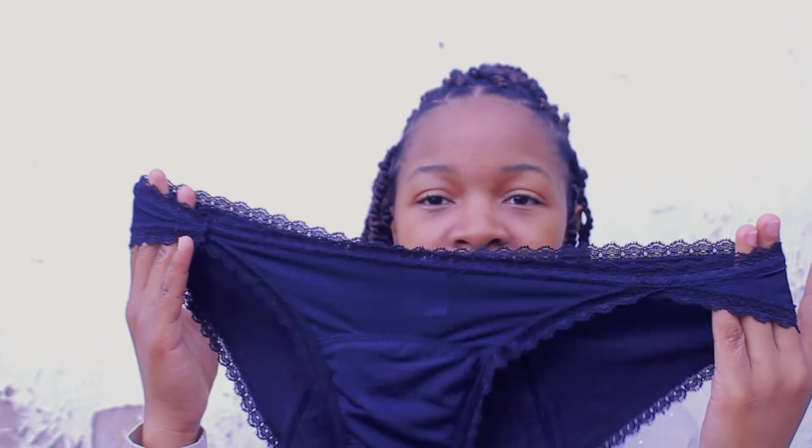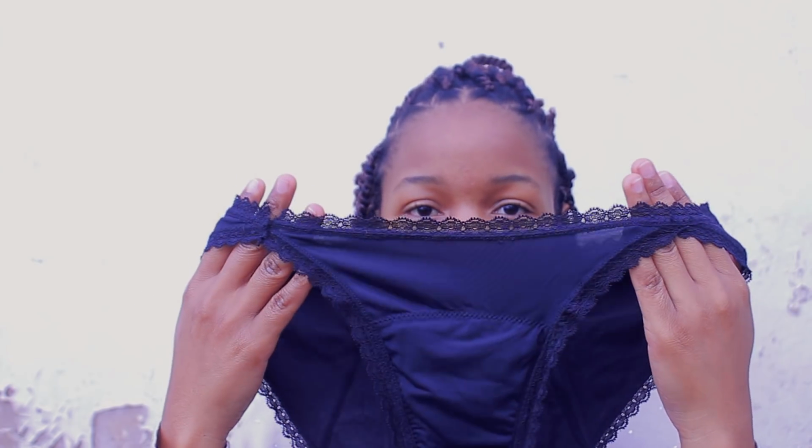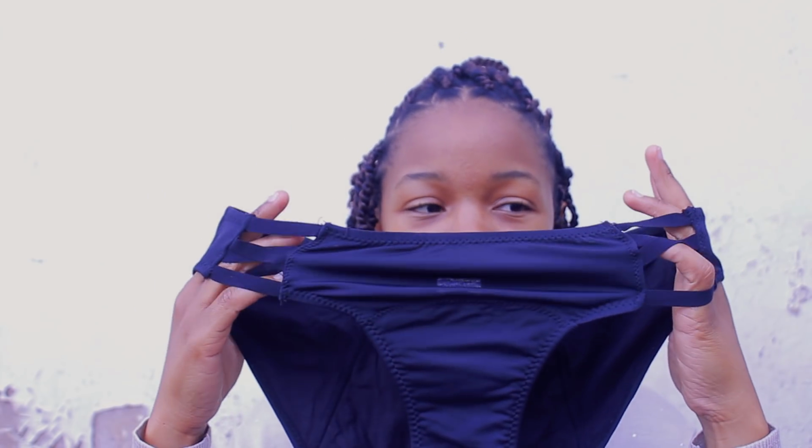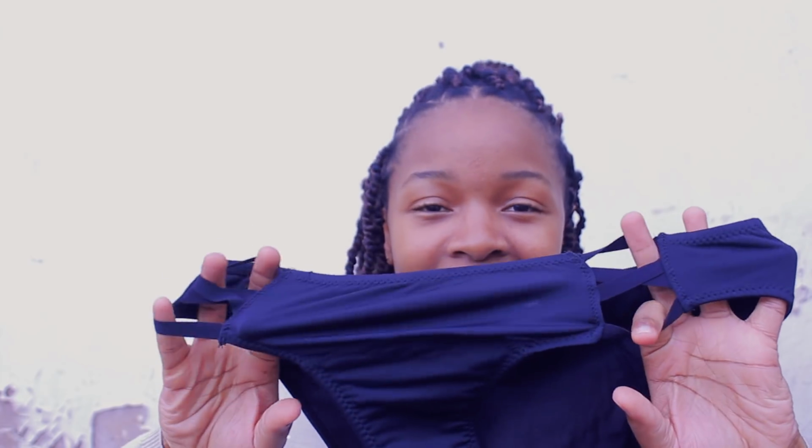I got this one that's more of a thin strap pair, I guess, and then the second one is the same kind of cut, but it has these cute little straps on the sides. It's just a nice thing to know that you can have period underwear that looks nice. You know, there's those undies that you wear when you're on your period that are not really cute, but they're functional, so it's nice to have a pair that actually looks nice.